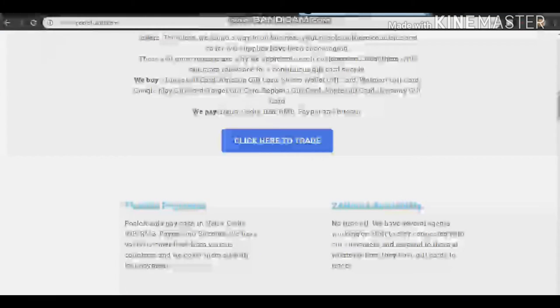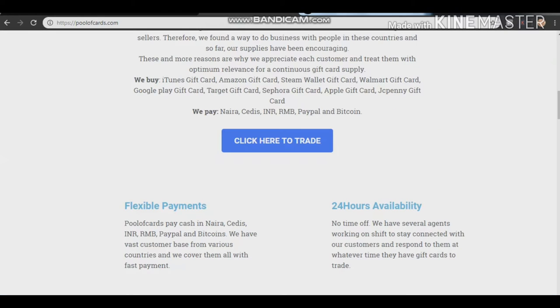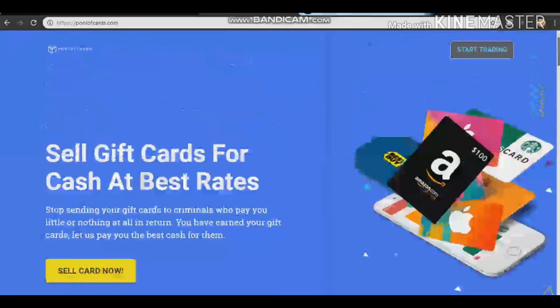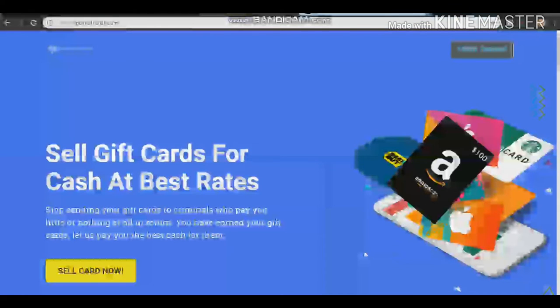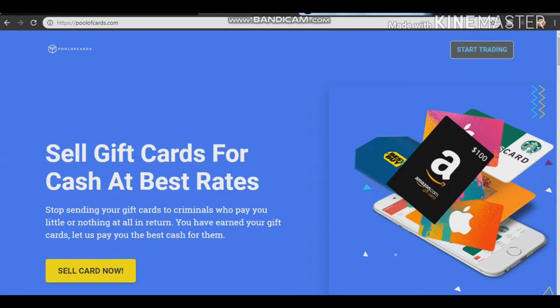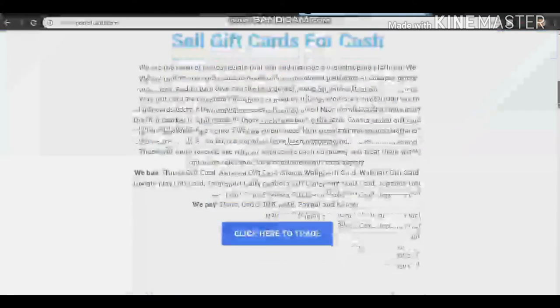Can you see? After you have earned an Amazon gift card from the website I showed you right here, guys, that's getpaid2.com, you can redeem it at this website, putoffcards.com. Can you see right there, guys? You can redeem your Amazon gift card right here, and it's 100% trustworthy. It's not some scam website that may steal your gift card, guys.